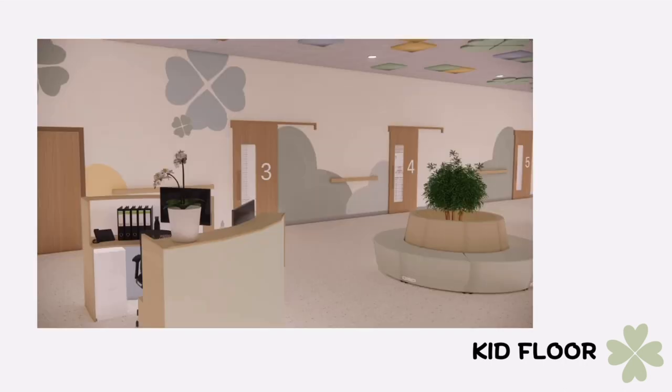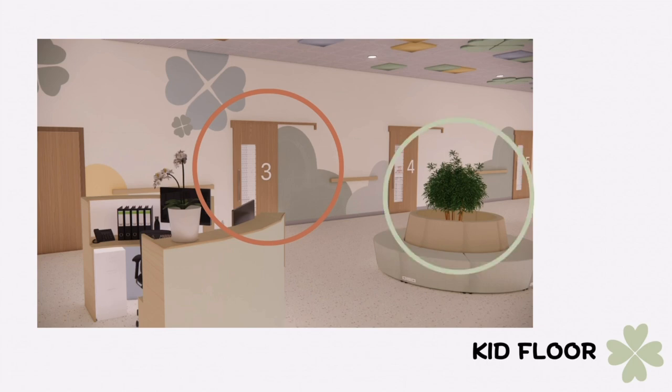So here are some of the patient rooms. As you can see, there are big numbers on the doors, so people can easily find their way in, and the glass is frosted for privacy. The doors are also sliding to reduce that noise in the hallways. And you have more of the plants incorporated just for more nature.